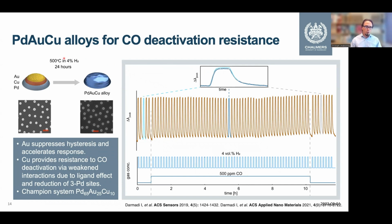For instance, if we make a ternary alloy where we mix not only palladium and gold, but also add 10% copper to the system, we form a surface that no longer binds other species like carbon monoxide strongly to the surface. In contrast, a pure palladium sensor would be completely deactivated in the presence of carbon monoxide, because the carbon monoxide molecules bind so strongly to the palladium that they don't allow hydrogen molecules to be absorbed. But if we add 10% copper, we can change that scenario such that the sensor essentially doesn't feel the presence of carbon monoxide.